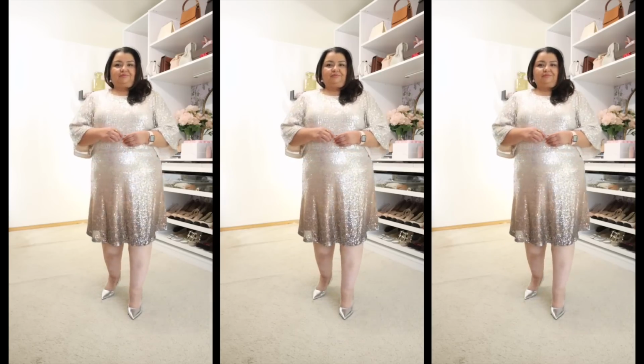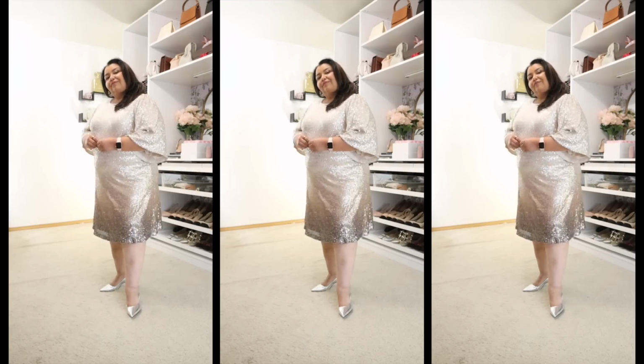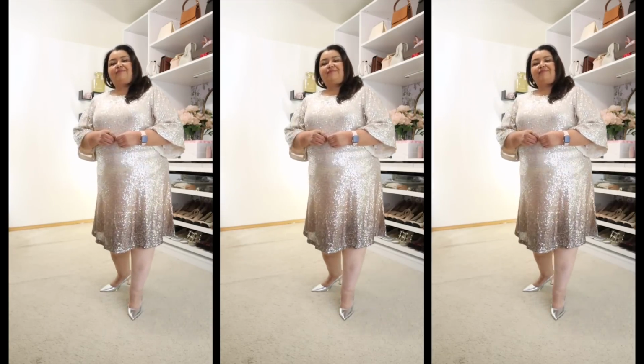Really great option if you don't want to go sleeveless and if you don't mind going up in length. Really, really pretty dress for the festive season. Highly recommend. If the Walmart ones aren't your vibe, you want something that's a little bit more flowy, a little bit more covered in the arms, then this is definitely the one for you.